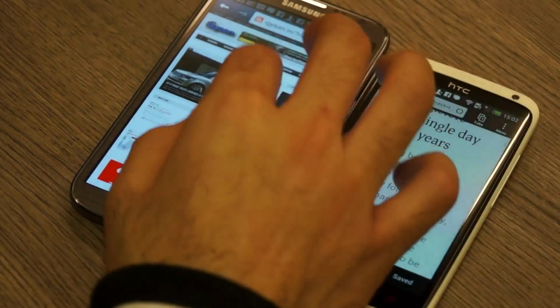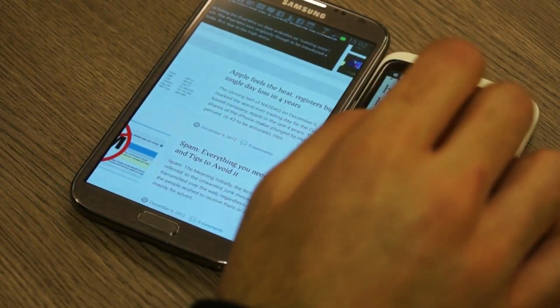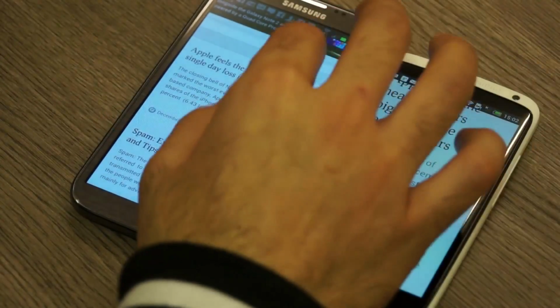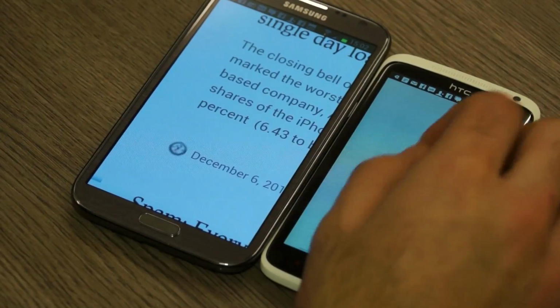You can see it also re-renders text to fit into the same page, whereas it does not do that on the Galaxy Note 2. However, you do have a larger screen size, so you can read more text, but if you zoom in, you'll have to pan around, whereas in this, it fits everything into the same page.